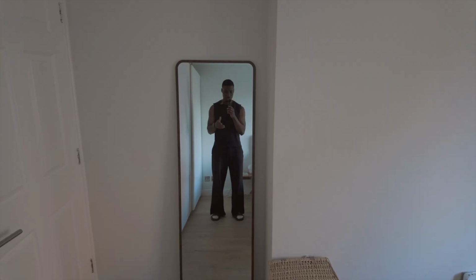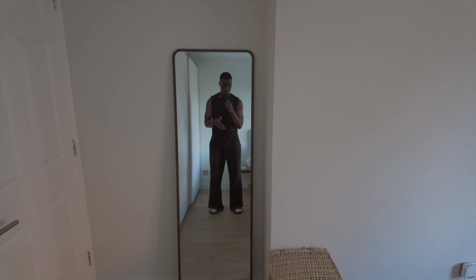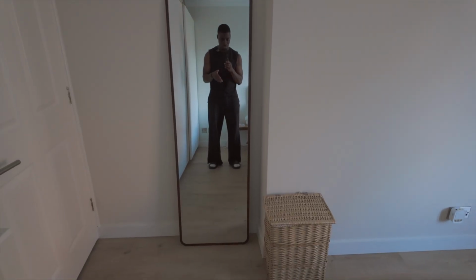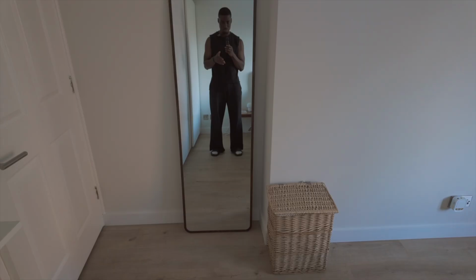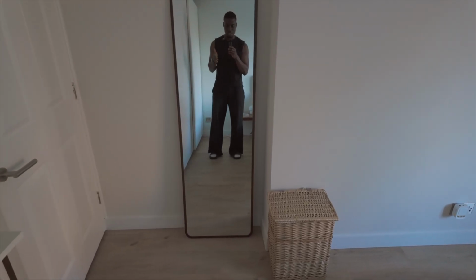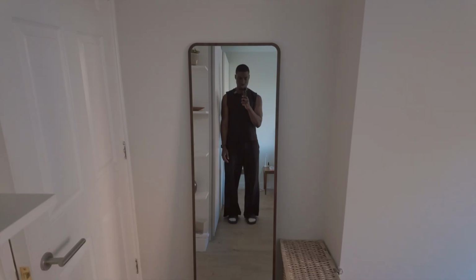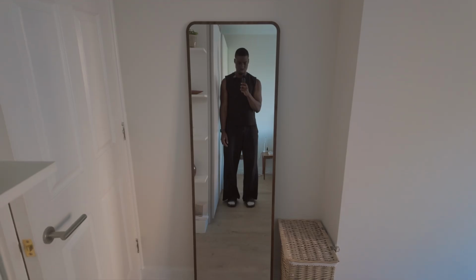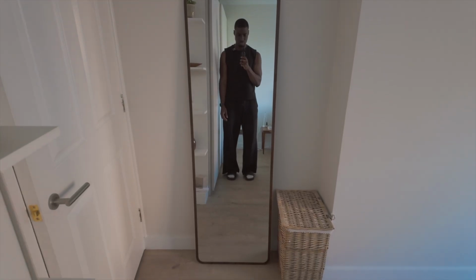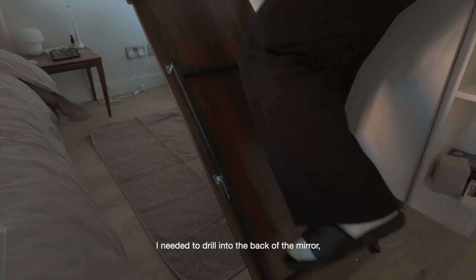So we're thinking to put the mirror more to the right of this nook, although it will displace the basket which has sat in the corner of that nook. But moving it to the left and allowing the basket to fit in there just feels awkward because you just feel like you're way too close to the wardrobe. Look at the way the mirror has squashed my head.